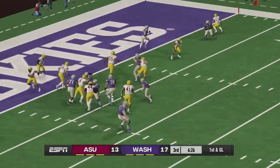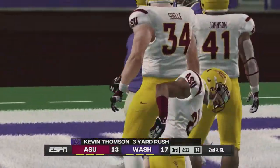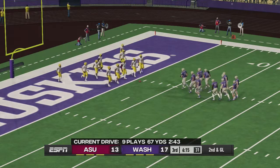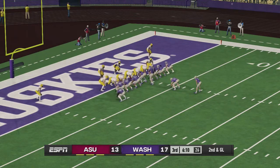Now he tries to buy some time. They'll bring him down just outside the goal line. That's a gain of three on the play. That brings up second. This is the 10th play of this drive. It's power against power right now on the field. Both teams have their jumbo sets out there.